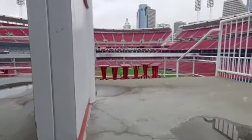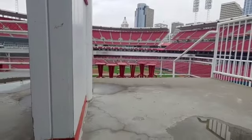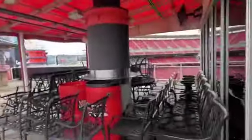There are people down there that are apparently touring the stadium, and I just want to keep a low profile here. Walk up the stairs. Keep a low profile, my dude. Kind of hard to keep a low profile when you're in the topmost part of the stadium, but yeah, there are people down there.